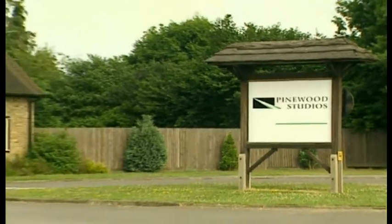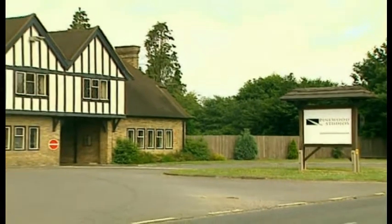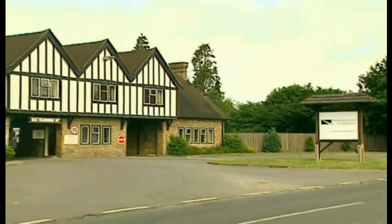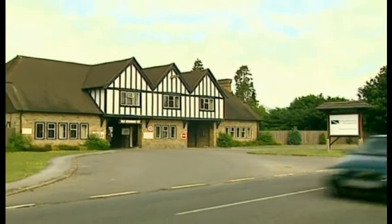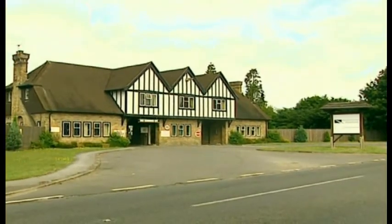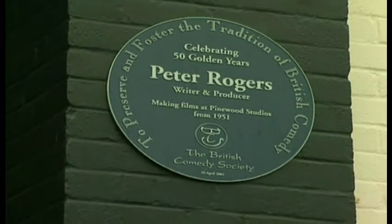20 miles west of London is where we find one of the world's most famous film studios. Since 1936, Pinewood has led the way in movie production, from the glamour of the Bond films to the fun and slapstick of the Carry Ons. Peter Rogers, having had the original idea for the Carry Ons, then had to find a director to bring the scripts to life. This crucial job was safely entrusted to Gerald Thomas.